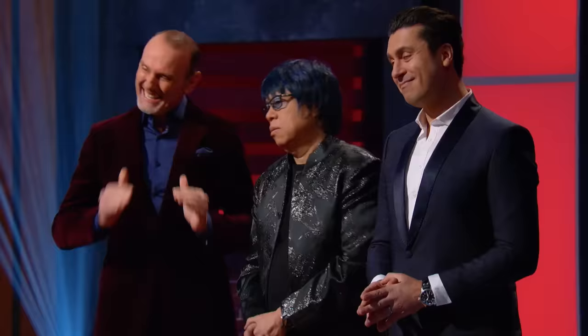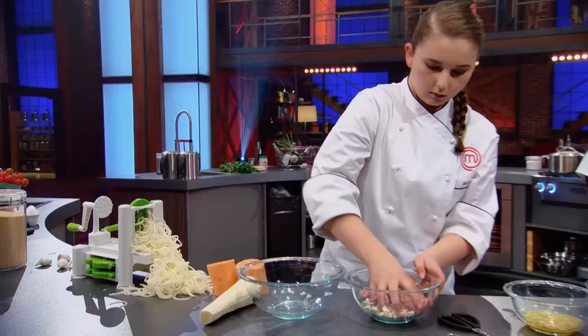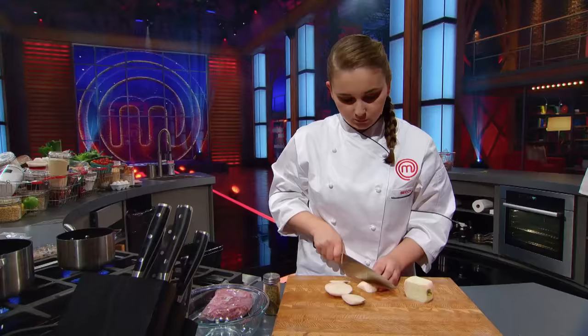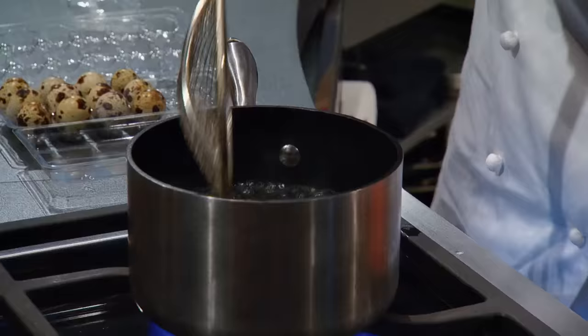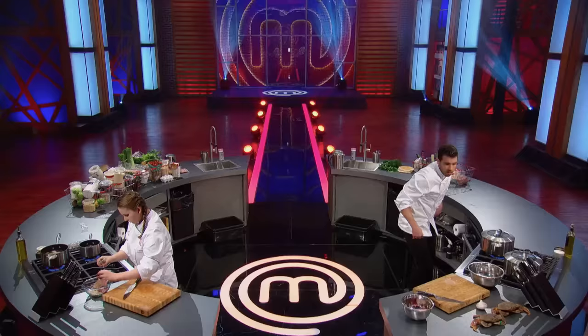Andy versus Becky, it doesn't get more exciting than this. My whole menu is apples and kind of nature-y things. I'm using a lot of fall rustic flavors, and I want to demonstrate how versatile an apple actually is. I have a lot of components and techniques to do today, so I have to really push myself and work really fast today.